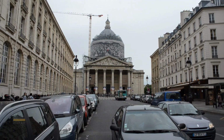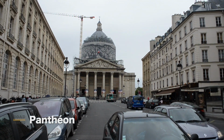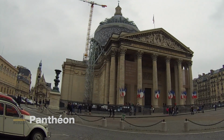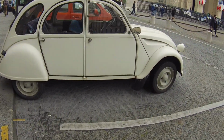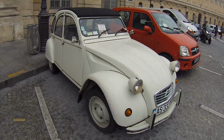We continue, and here we have the Panthéon, which houses the remains of many important French people, and unfortunately it is undergoing some renovation, and it's going to be like that for a while. We see Saint-Étienne behind this classic Citroën. I love it. This is one of those iconic antique French cars.